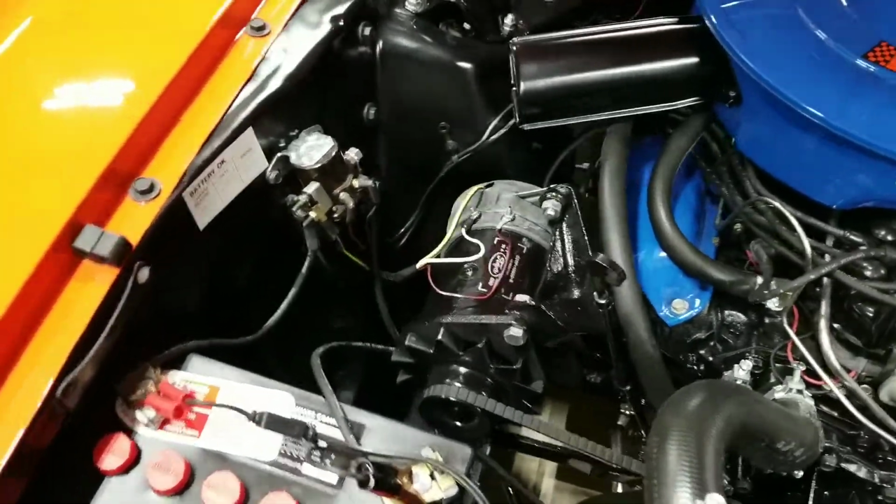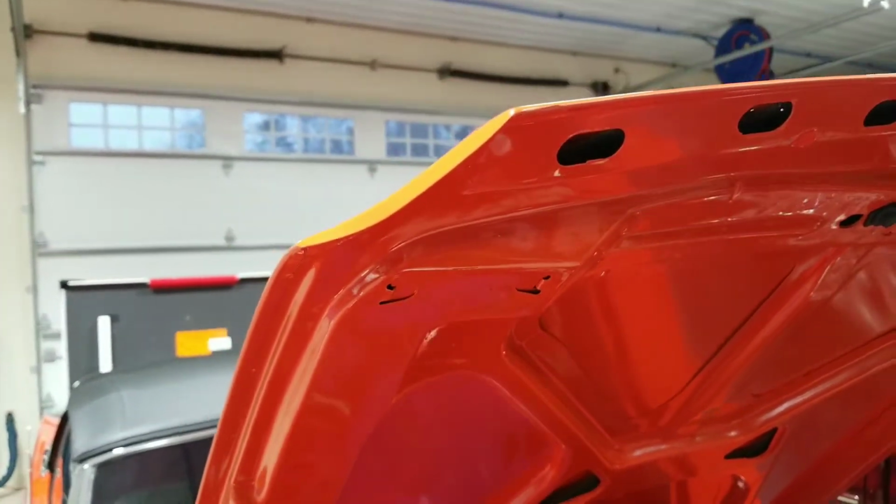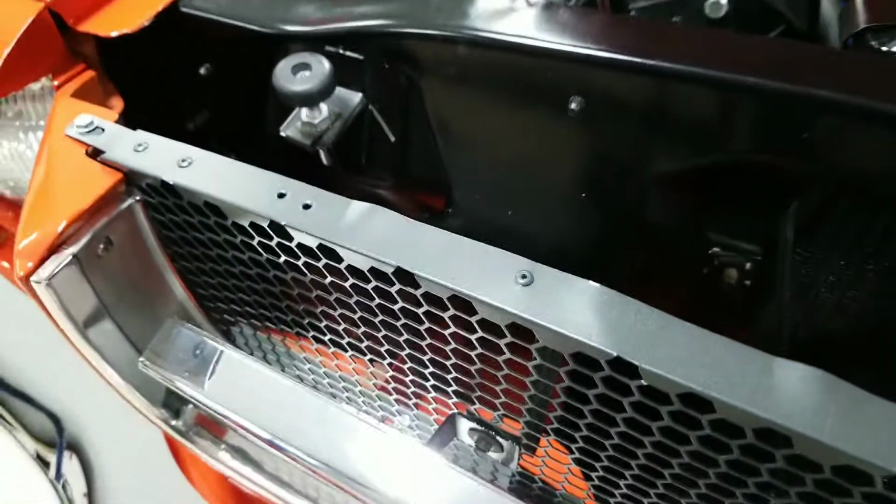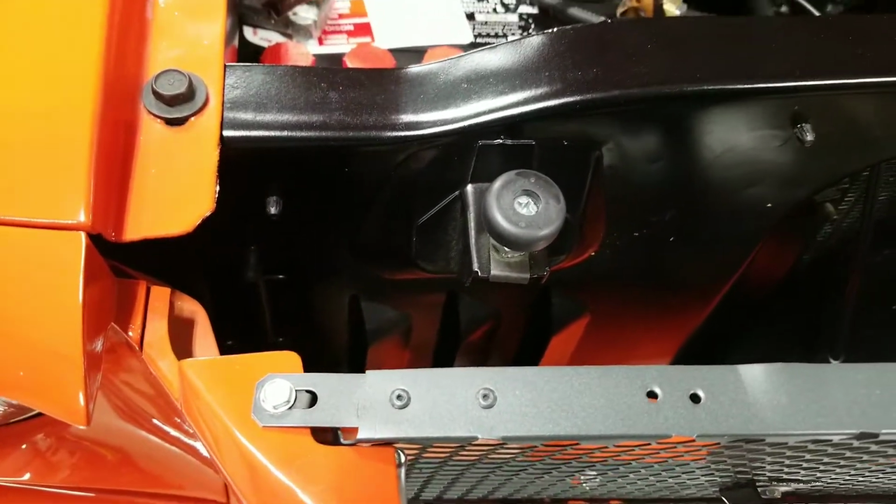There's the generator, 64.5. It's got the 64.5 buckets with the hood. You can see how that flap is on there. That's 64.5 specific, and the fins on the inside that are used to draw in the air, that's only 64.5 also.